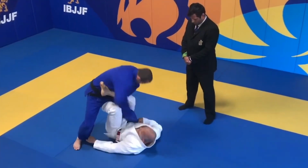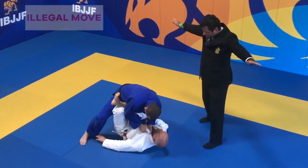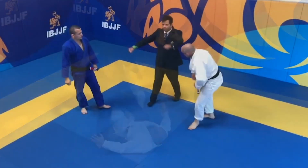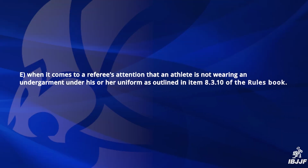When an athlete intentionally attempts to get their opponent disqualified by reaching in a way that places the opponent in an illegal position. When it comes to the referee's attention that an athlete is not wearing an undergarment under their uniform as outlined in item 8.3.10 of the rulebook.